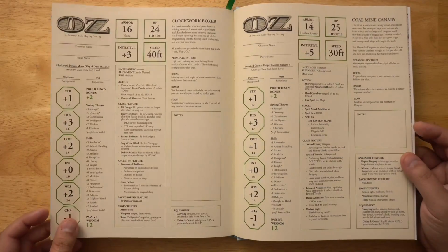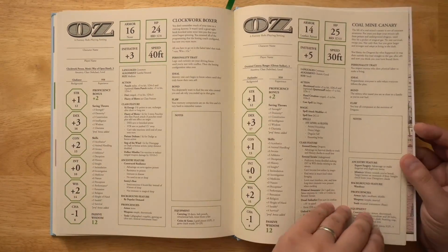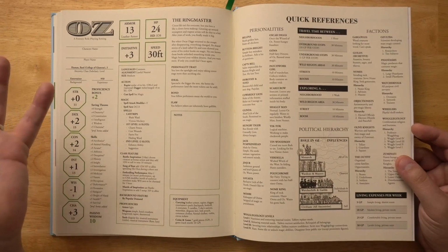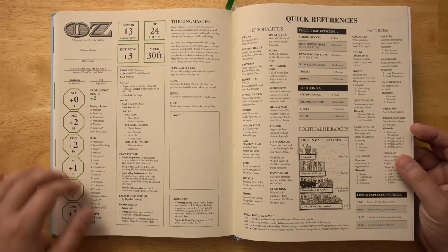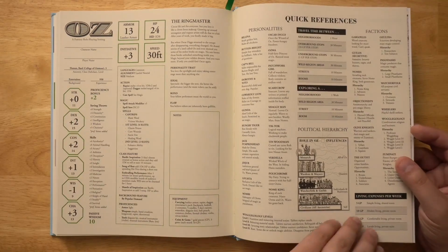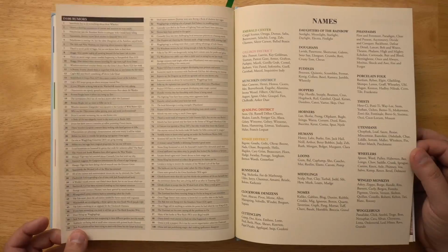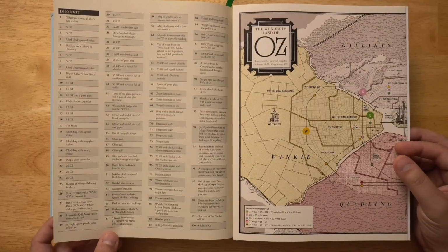There's a number of pre-created character sheets at the back here for like an angry turtle, clockwork boxer, coal mine canary, gentle blacksmith, if you just want to grab some strange Oz characters and throw your players directly into the game. As you can see, it's basically designed off of the 5th edition rule set, but it's kept pretty minimal. And as I mentioned before, OSR stuff is going to work just fine. A nice summary page of references at the back here for all of the really important stuff to get you up to speed, and rumors, names for the different districts, just to make things even faster for you.